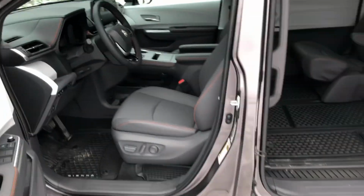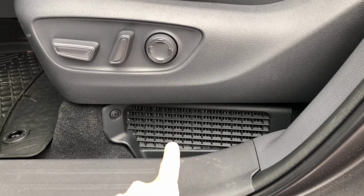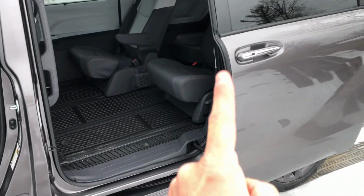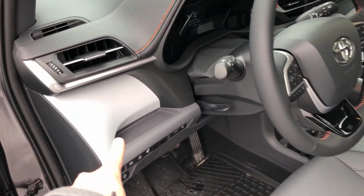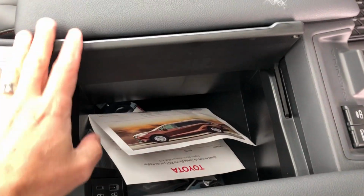And then it gets better. By the way, this is the actual vent for the 1.85 kilowatt hour battery. So it's in the front under the seats as opposed to being in the back where you would lose some volume as far as cargo or passenger space. Toyota's thought of everything. Look, little storage areas, big storage areas, mammoth storage area. It's full of junk already.